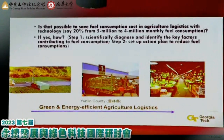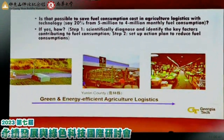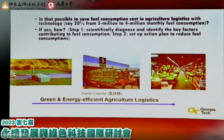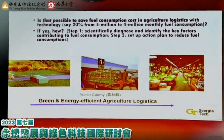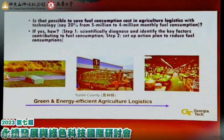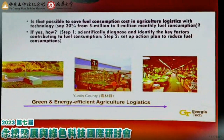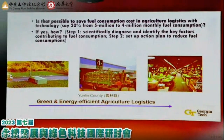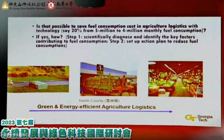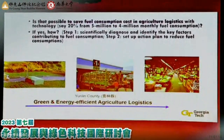Before I give the talk, in order to get an idea in terms of agricultural logistics, yesterday I specifically spent time in Yunlin County. In the morning, I met with the logistics people that carry the food. You can see this slide here, on the left-hand side the agricultural site, and then through the truck, loading the goods to Taipei or even Kaohsiung.